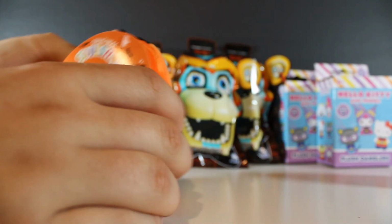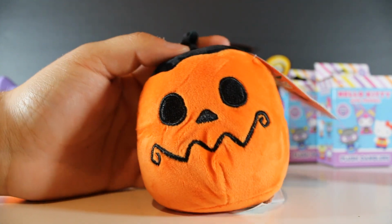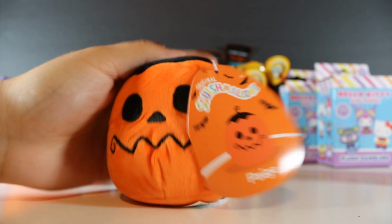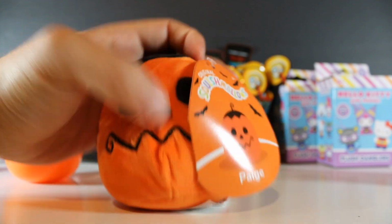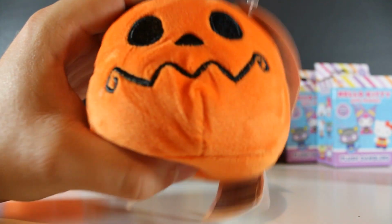Oh, yes! Paige the Pumpkin! Look! Yes! So cute. It looks like the Soul Eater faces. It does. Especially the curly ends of the smile. Wow. Cute! Hey, there we go. Perfect look. Get the bangs out of the face. Happy Halloween.